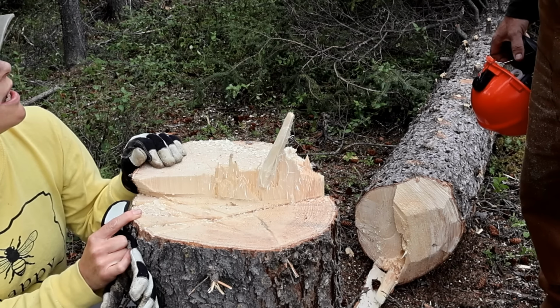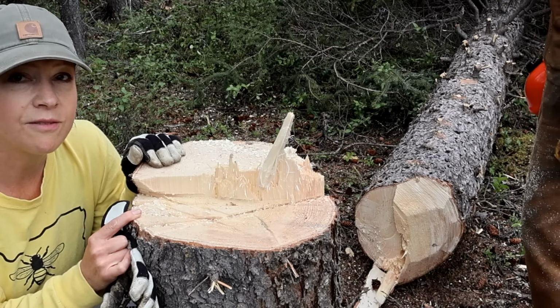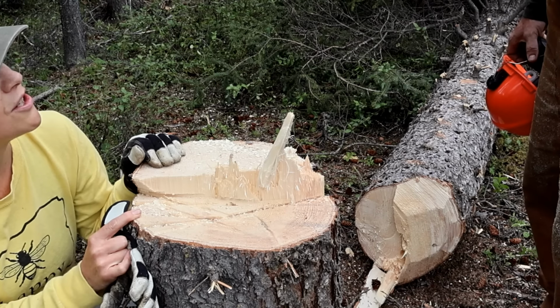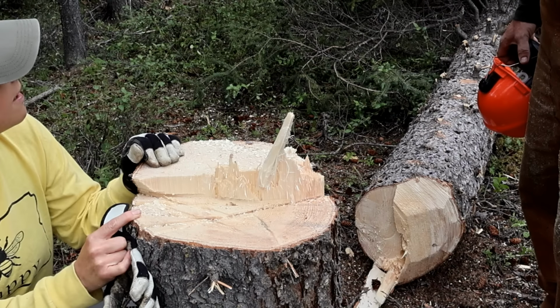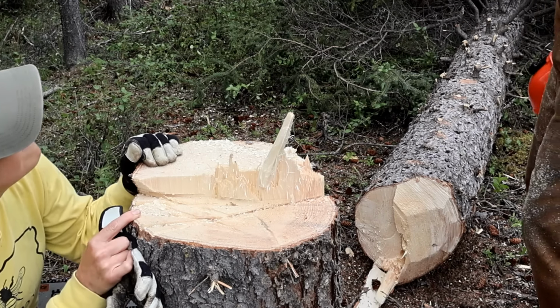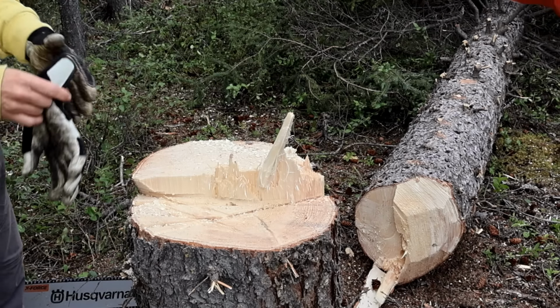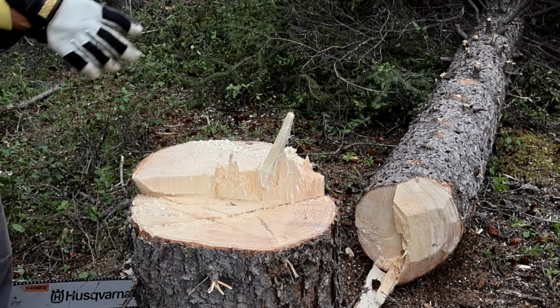alive long before us, and it's gonna be a beautiful log in our cabin in the hopefully not too distant future. Beautiful tree, smells amazing, and it's gonna continue to be part of our lives. It's awesome. Good work. Thanks, buddy. Yeah, that's stressful. Sure.